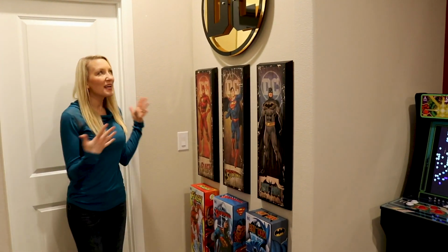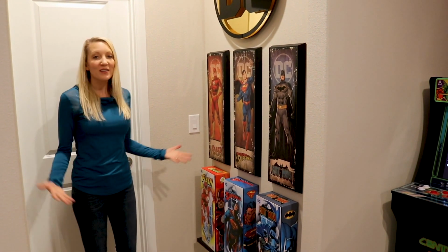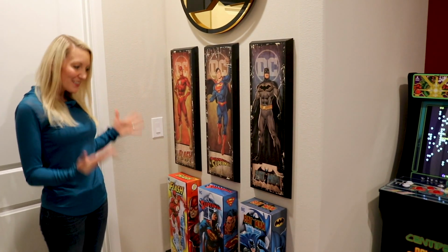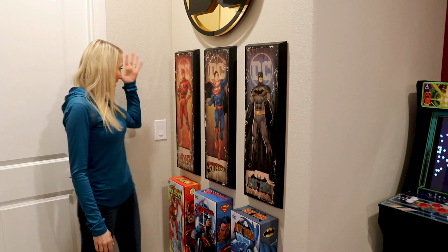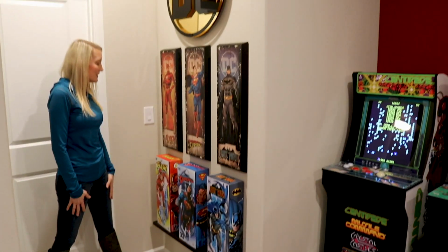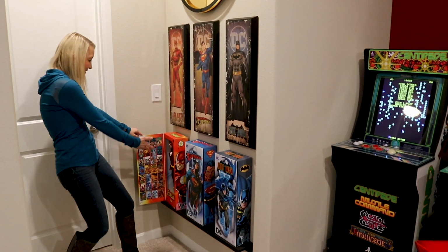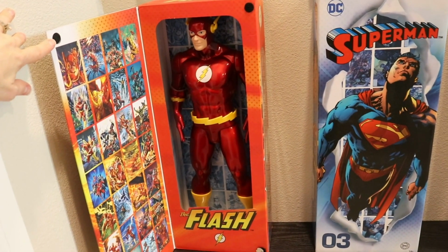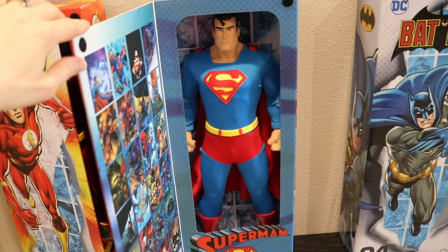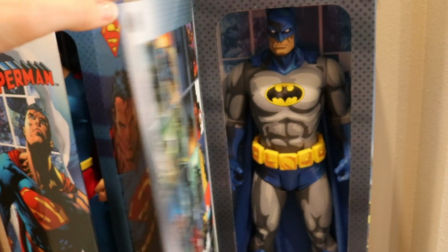So let's move on to this section over here. What we have here is a DC area, a DC wall, I guess you could say. We are huge Marvel fans, but we wanted to give a shout out to our favorite DC characters. That is The Flash, Superman, and Batman. We have these little paintings, and then these are some little action figures that go with each one. They're pretty cool. You can open it up, and there's that. Those are really fun.